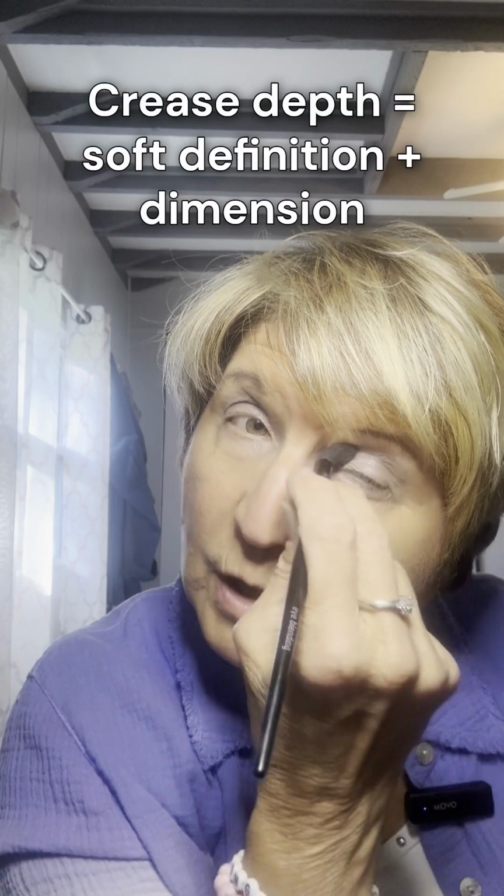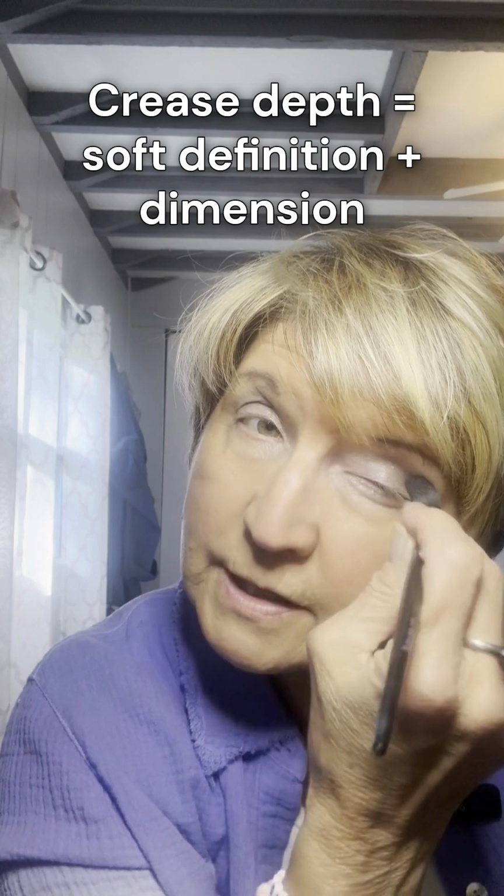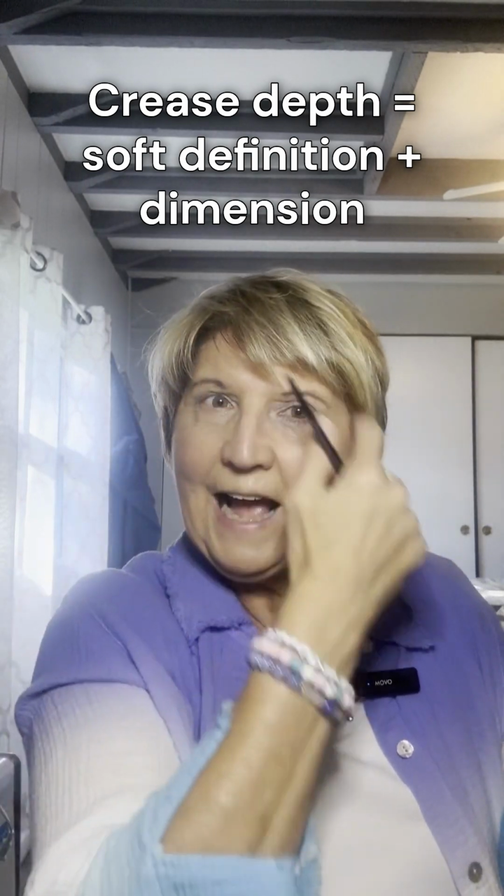Okay, so here we go. Remember, I'm not starting the whole way at the edge. Back and forth, back and forth. What I'm doing is I am putting depth to my eye, so I'm opening my eye up more. Dark pushes back, light brings forward. So we have the light to bring my lids forward, and we have the deeper to start lifting in the eye area. See, we're lifting the eye area.